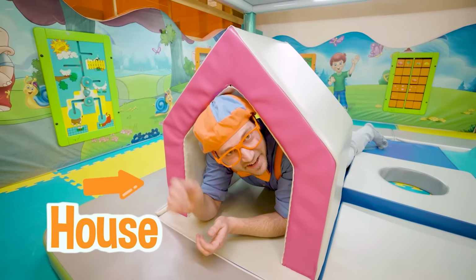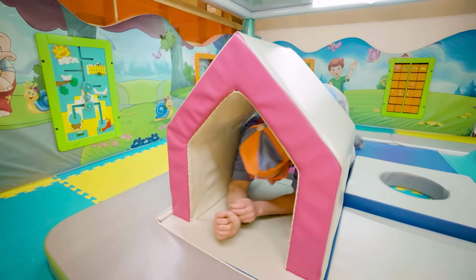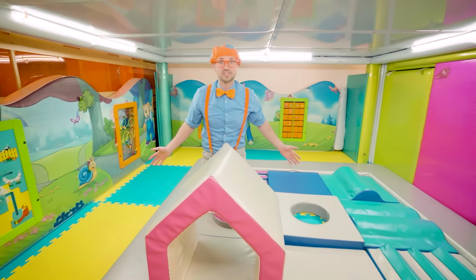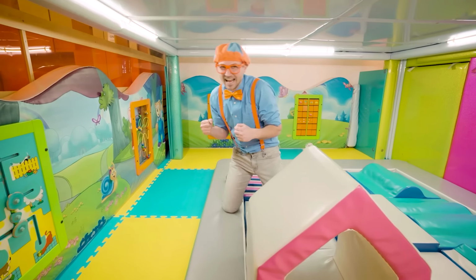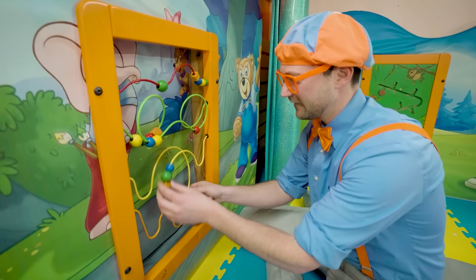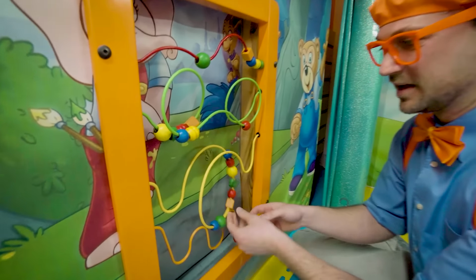Like a house? Yeah! It's house shaped. Wow! Look at this place. Wow, it's kind of like a cave in here. Oh, but it's nice and bright. Yeah! Whoa! Look at this! Woo! Wow, have you ever played with one of these?